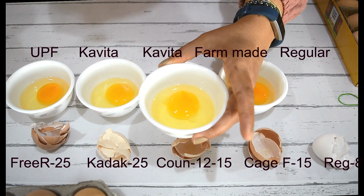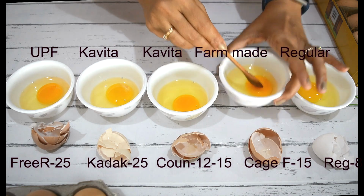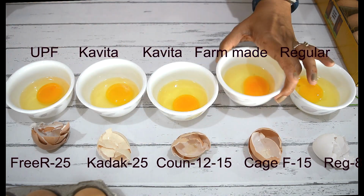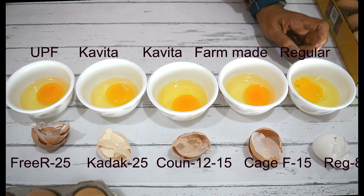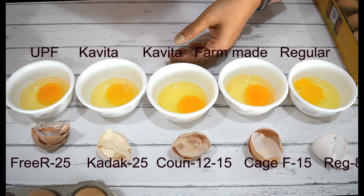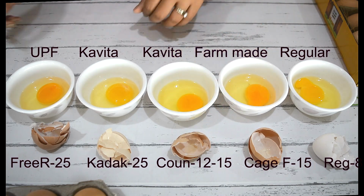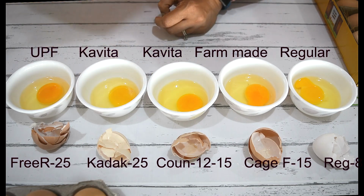So I'm going to taste the regular egg. So it was better than what I expected. So let's go for the second one, the cage free one. It's pretty good. The taste is almost the same. The cage free one is slightly better, I would say. And the country chicken egg really tasted good. Like the yolk was really umami.